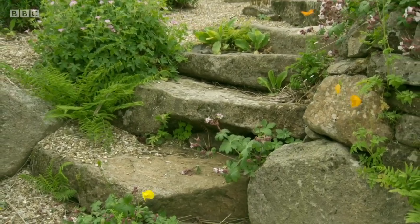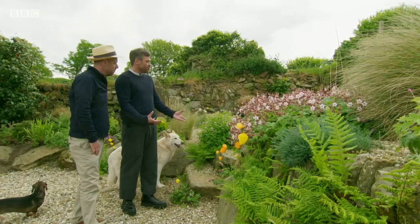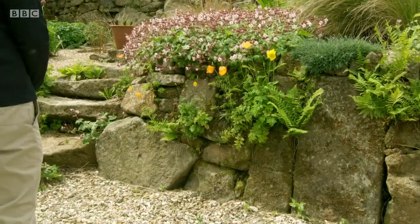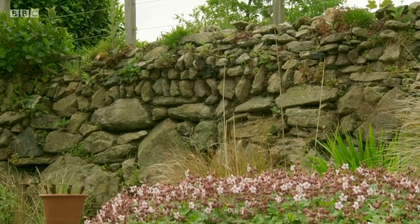Beautiful steps, Will. They're gorgeous. Thank you so much. They're very inviting. What I love about this garden is you can see the different levels of the rock there. You know it's been there for ages. It adds a real solidity, this local stone. It's very Cornish, and you see it everywhere.